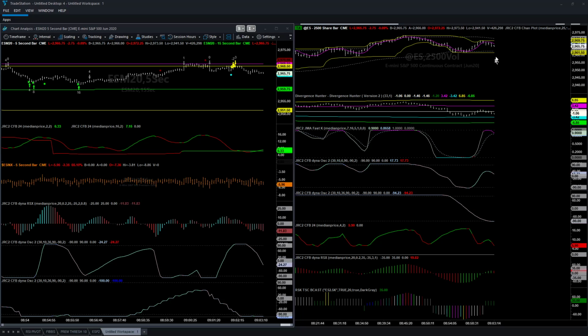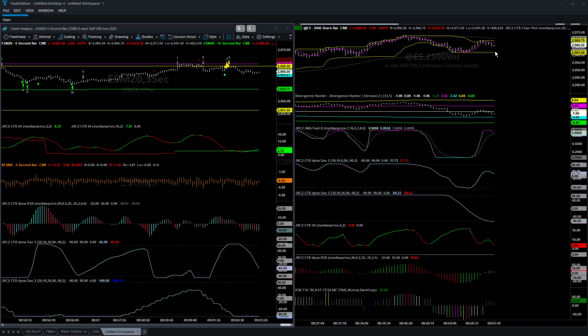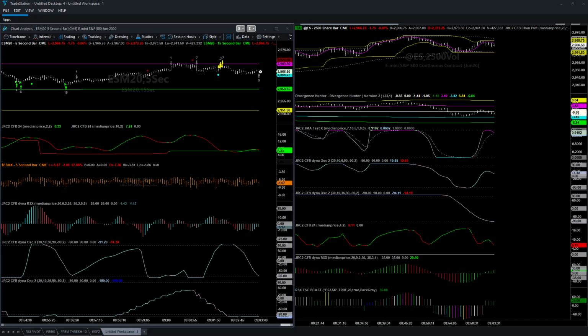But it looks like we're going to come down in the direction of the band. At the same time, we could easily go back up. Yeah, I'm not even so sure we're going to make it that far. Order filled. Okay, we're out. Because this is sloping up.